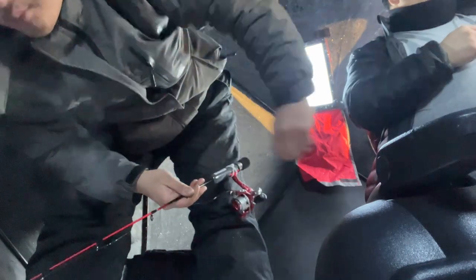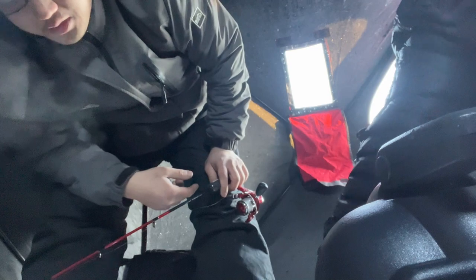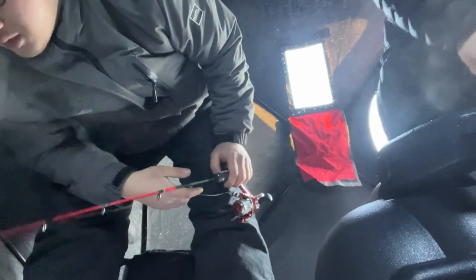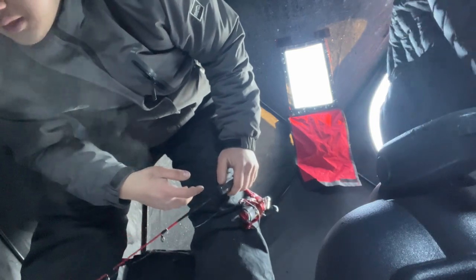Now after that, I'll probably go back to trout magnet for the last part. So I'm just using trout magnet drops. Got this at Walmart. The kit right here I got was about $25. So if you guys got something better, man, let us know in the comments.